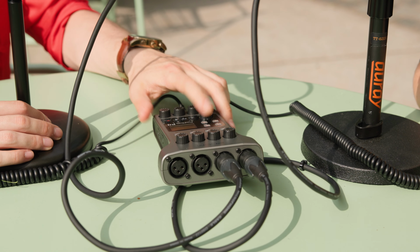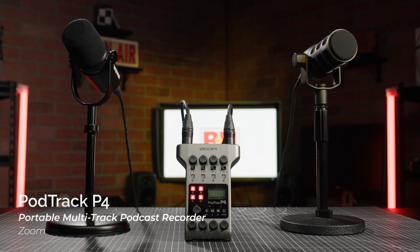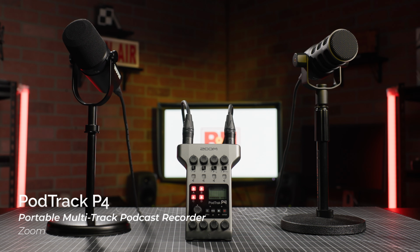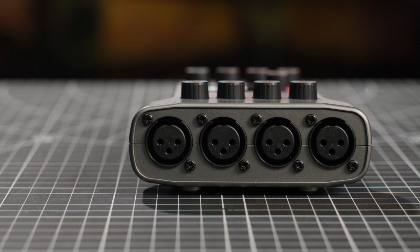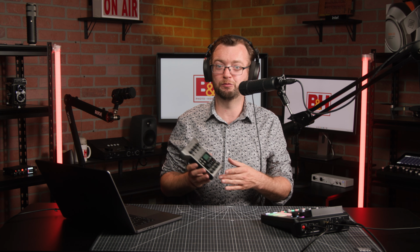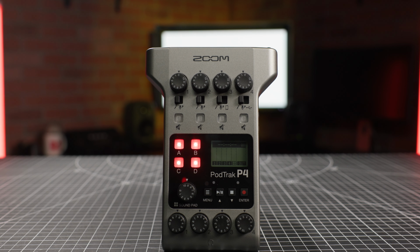If you'd like to host a podcast with multiple speakers in the wild, then a portable multi-track pocket recorder like the Zoom PodTrack P4 is a great option for you. This puppy has 4 XLR inputs with phantom power and 4 headphone outputs, input gain and output volume knob, and 4 sound pads. It doesn't get more compact than that.